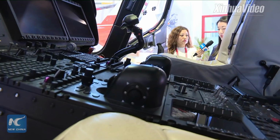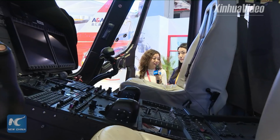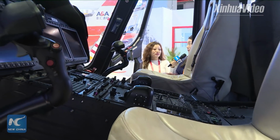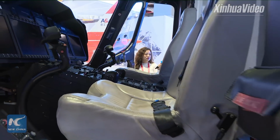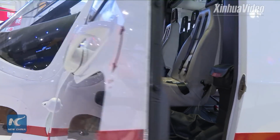So this one only needs less than 10 minutes, then they can take off. We call it airborne for helicopters. So 10 minutes, very fast. Yeah, very fast for this giant helicopter.